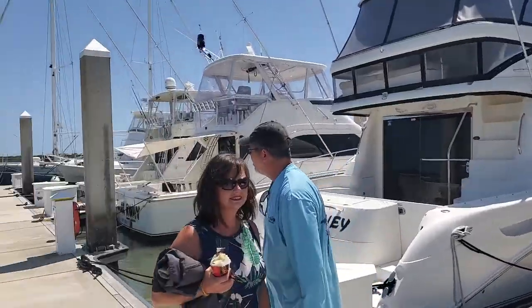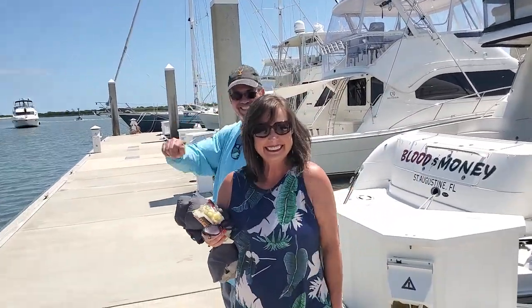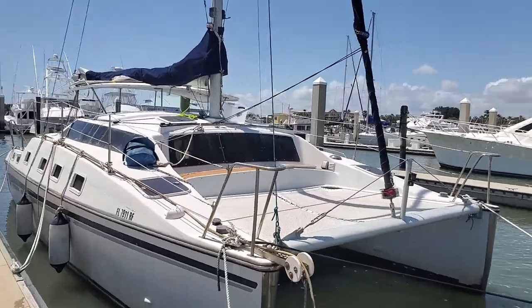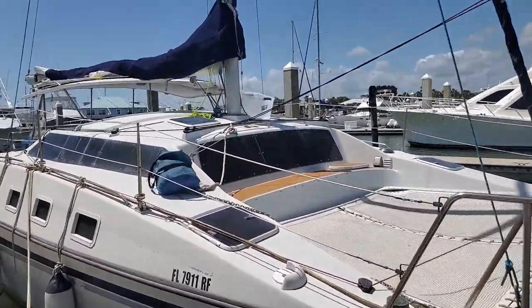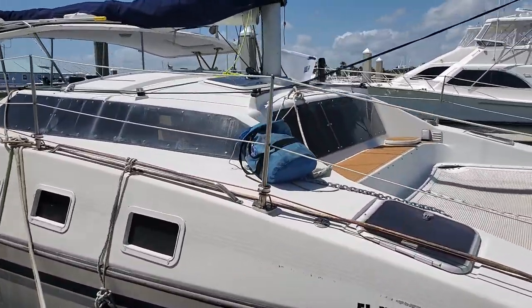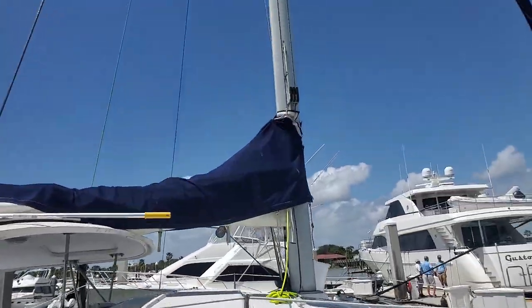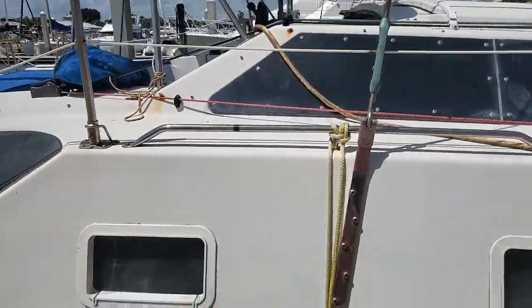Now here's the two guys selling the boat. There you go. All right, PDQ 32. So she's a little dirty. They said they haven't been here in pretty much 6 months. So definitely gonna need a good cleaning.